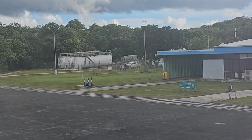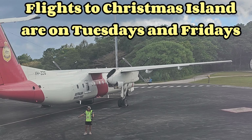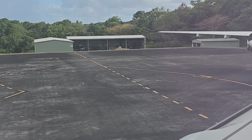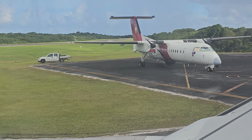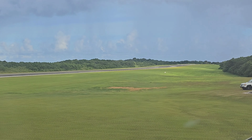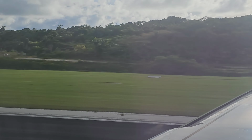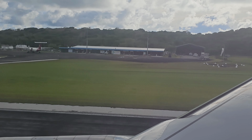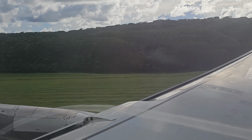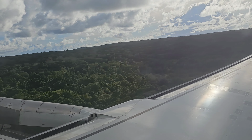Now, if you're not aware, the flights to Christmas Island are only on Tuesdays and Fridays from Perth, and depending on which day you go, you may go via Cocos Island too, which is a much longer flight, so you have to check that when you're booking. So just be careful if you do want to go direct, which we did. It's 3.5 hours, the return journey from Christmas Island to Perth, and it's a little bit longer going the other way. If you saw my other review, it's around 4 hours. So if you want to go direct, just check that when you're booking.